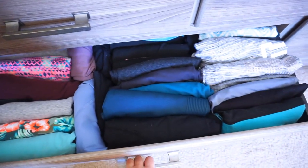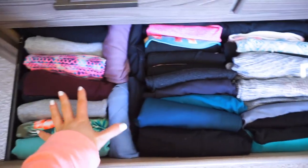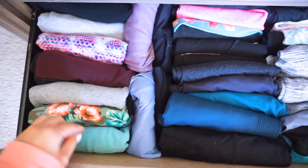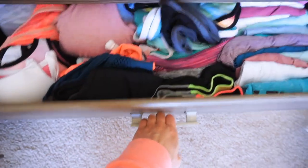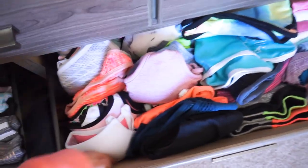Oh my gosh, I literally cannot fit any more in here. I don't even want to guess how many pairs of leggings I literally have stuffed in here. I've always folded my clothes standing up like this, for years, literally years. This is another drawer that's like that as well. Oh my gosh, I can't even open it. It's just a mess. You can't fit a single more thing in here.